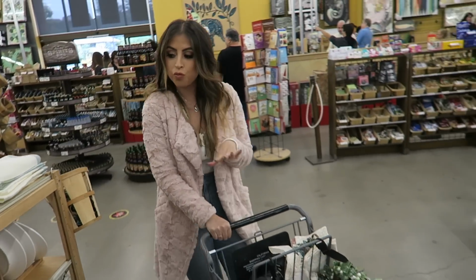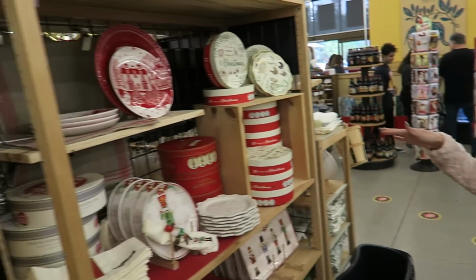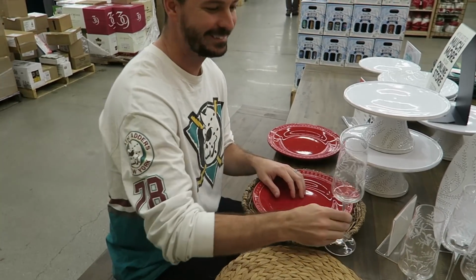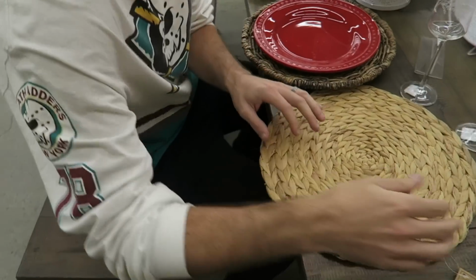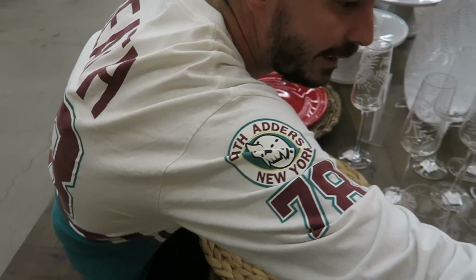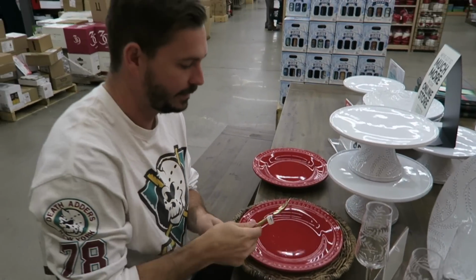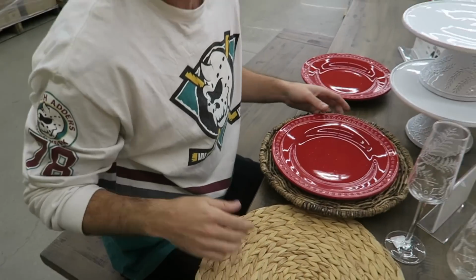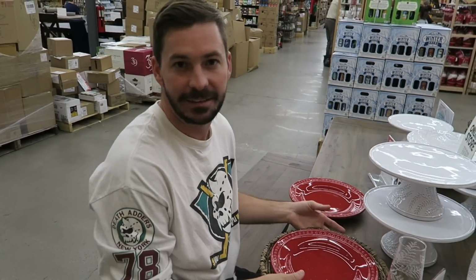We're filling up. The inspo's hitting her. Oh look, there's the more classic colors. Red. Okay, we need it. We're trying to decide on which chargers, and everything. And the cool thing is, we've got a table here to try it out on. That's a hack right there. You find a table in the table store that looks like yours and then set it up with all the things we have so far.